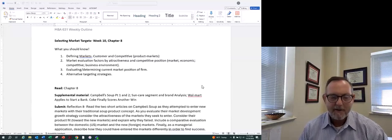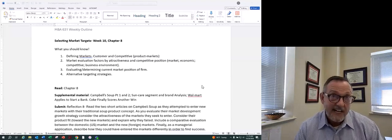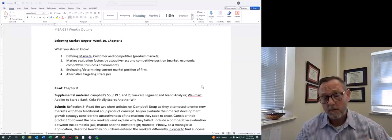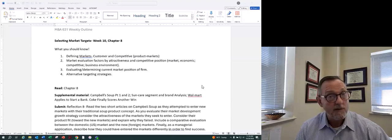This week is all about identifying criteria that we would use to measure or assess target market attractiveness and subsequent strategy that we would use to maybe enter a market or decide which market segments we would jump into.